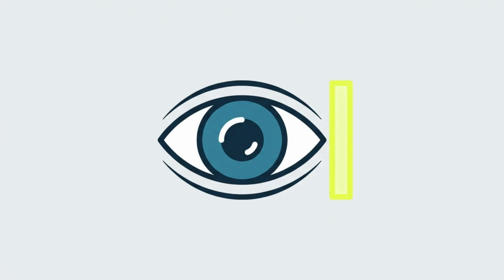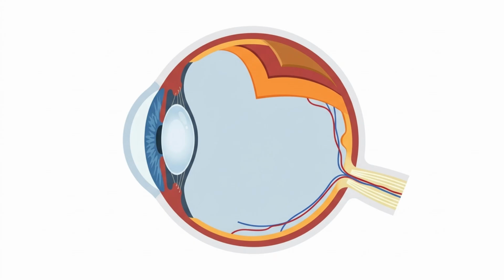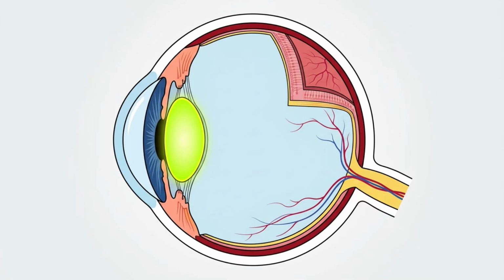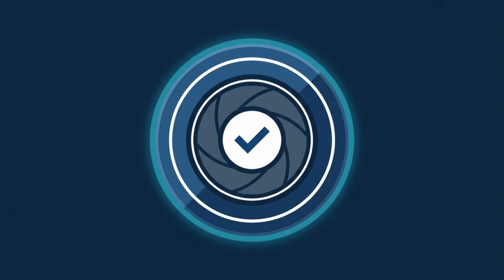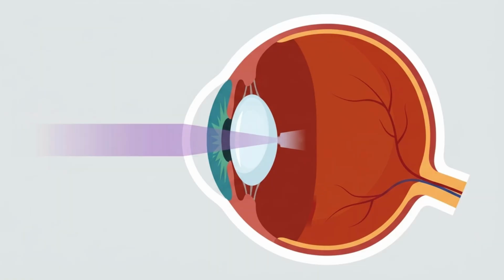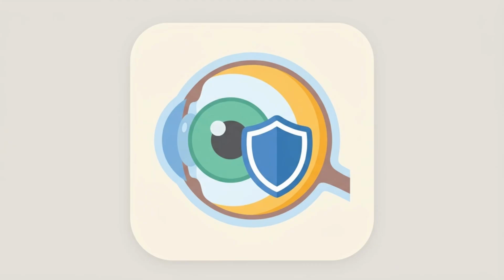So why do humans get stuck with such a narrow slice when plenty of animals see a wider one? The answer starts inside your eyeball, specifically with a small structure called the lens. Human eyes contain a natural lens that focuses light onto the retina, and that lens is very good at one job in particular: blocking ultraviolet radiation from ever reaching the light-sensitive cells behind it. It acts almost like built-in sunglasses that never come off. This isn't an accident or a design flaw, it's actually protective.